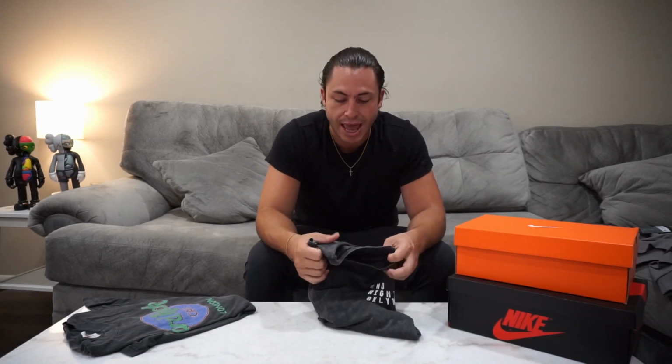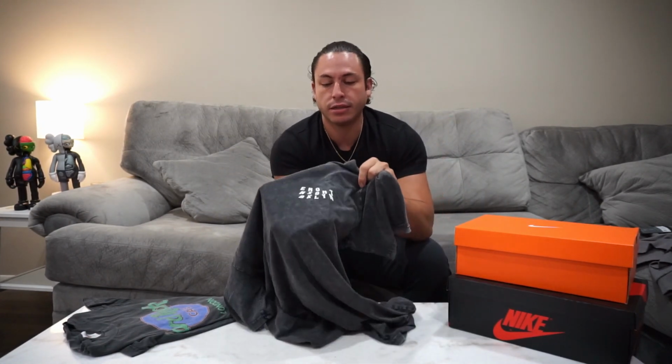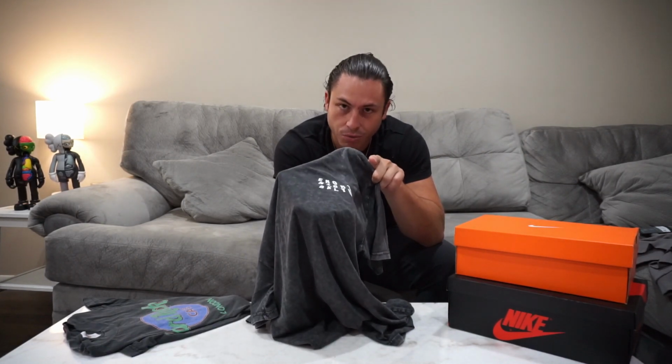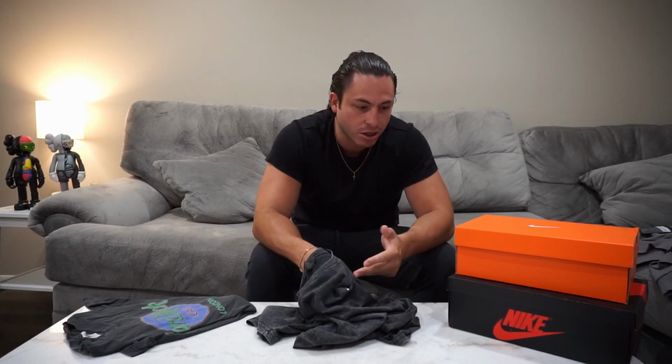And the first t-shirt that I'm gonna show you guys is this acid type wash black tee. Looks more on the charcoal side too. And it's from Emo Night Brooklyn. And for those that know what Emo Night Brooklyn is, shout out to the boys. So it's basically this DJ shows up, plays a bunch of emo music, alternative, rock, punk, all that type of stuff, and it basically brings you back to high school, middle school.